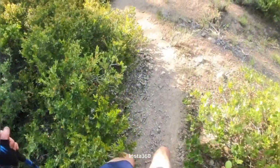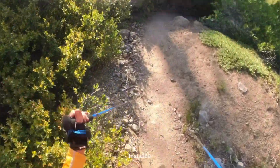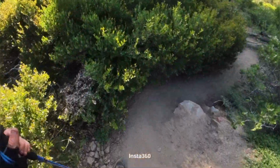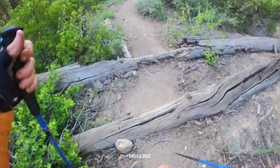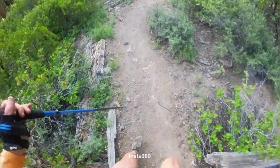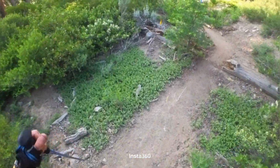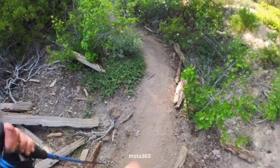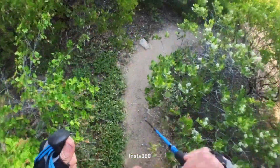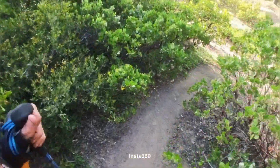This is pretty hard. Especially if you just hit a rock the wrong way. Going down hasn't been as bad as I thought it'd be. But going up was pretty hard. Just got your heart rate going. I think my max heart rate on my watch is 185 so far.